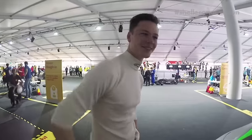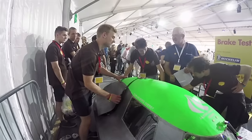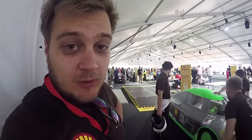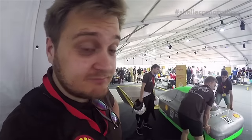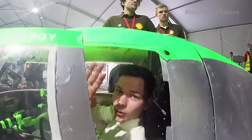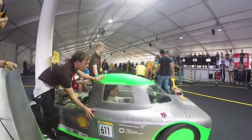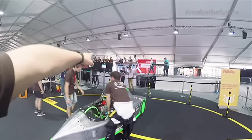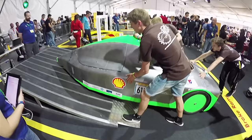One down, 10 to go. We're just testing the parallel parking capability of the car. The rest of the team is sitting up on the tribune, eager to await if we pass all the tests.